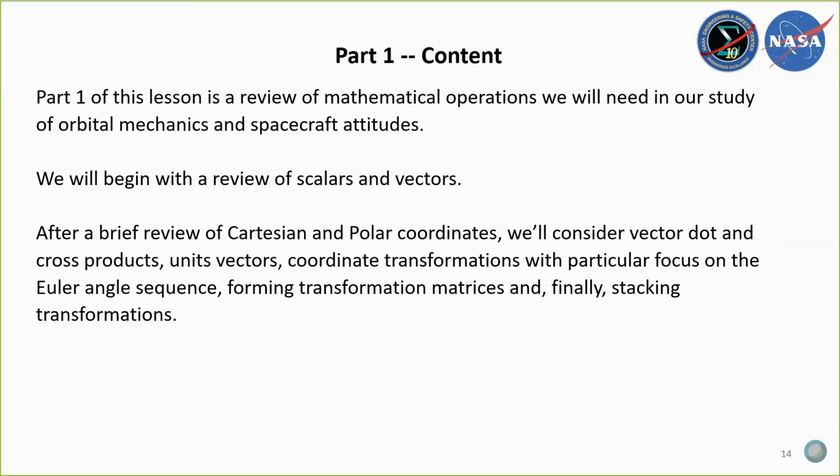So let's start with part 1. This is our review of scalar, vector, and matrix operations, and I'm sure all of you have had this before, but if it's been a while since you've done some of them, I hope this serves as a good refresher. Once you download and print out the charts from this lesson, it'll be a good reference you can flip back to if you need to remember a specific detail.